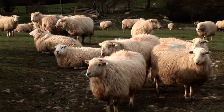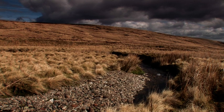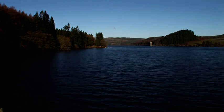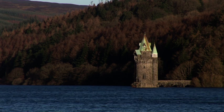Also, farmers use supplemental feeds and fertilizers in this harsh environment. This can actually alter the delicate balance of the ecosystem and lead to the permanent disappearance of plants. As you look around the landscape here at Lake Vyrnwy, most hillsides are covered in dense conifer forests. Planting began here in the 1880s to protect the reservoir from sedimentation.